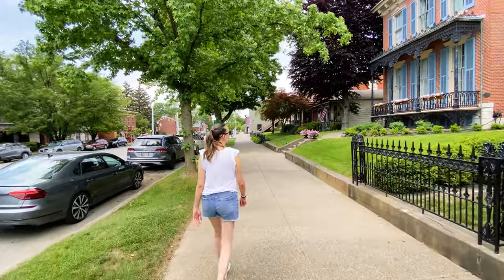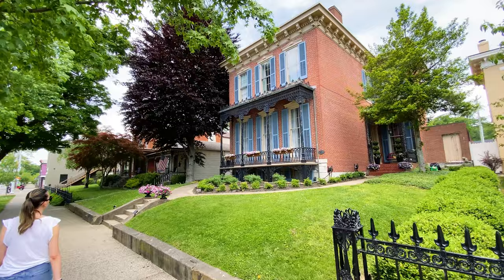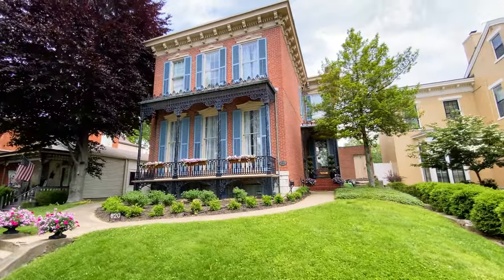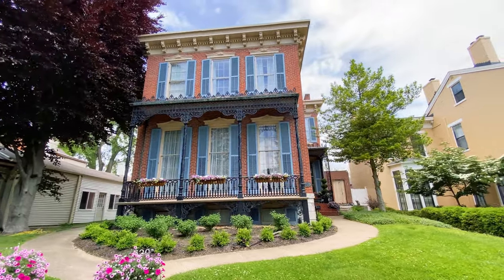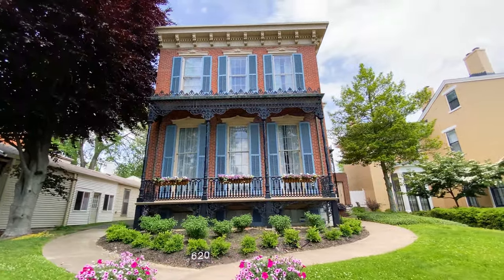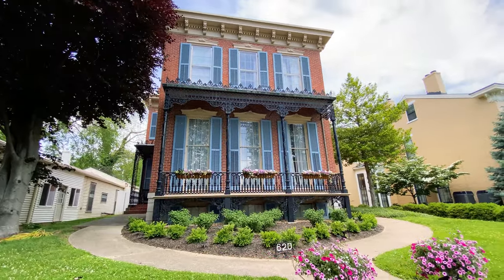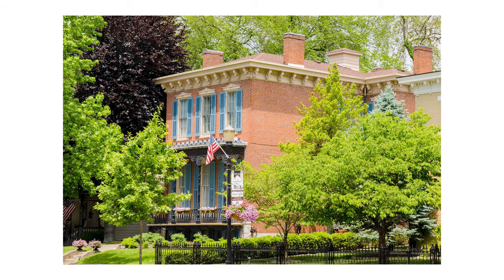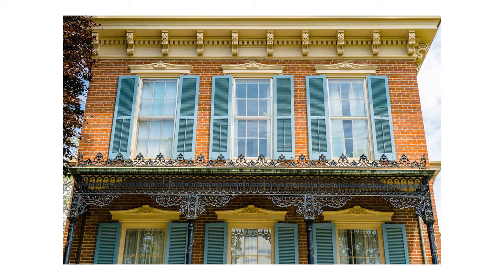This is 620 West Main Street. It's an Italianate from 1855. And this porch, guys, this is a lacy cast iron porch that spans the front of the house. This is not something that we have really come across in Italianates or honestly in any of the homes in this period, at least in the Midwest. It is reminiscent of New Orleans style architecture. And maybe because we're further south in Indiana, we're seeing some influence from the southern states of the US. So it's really interesting and really lovely.